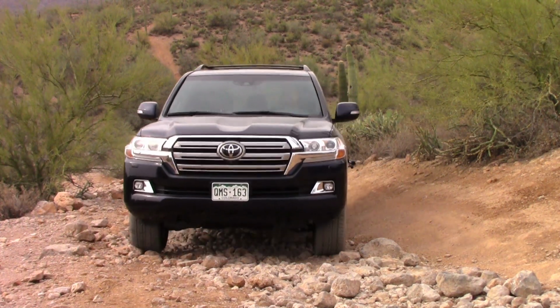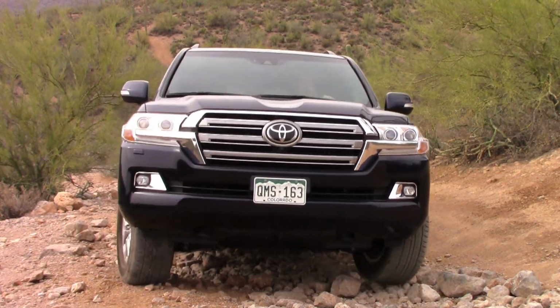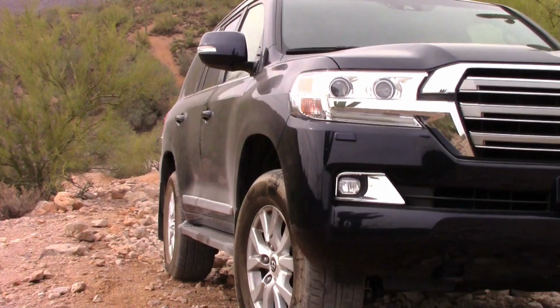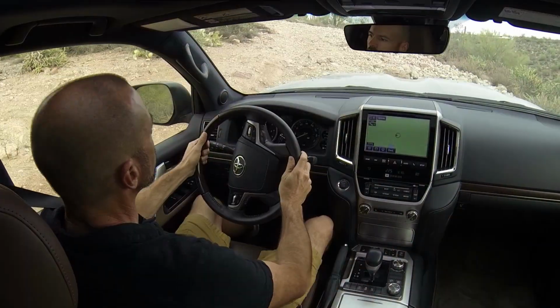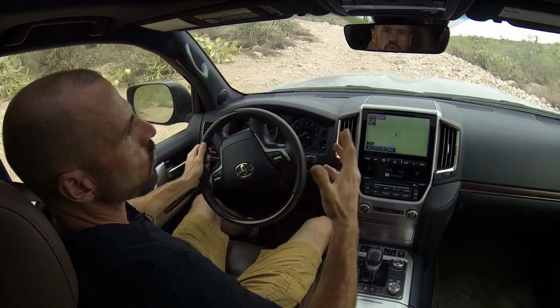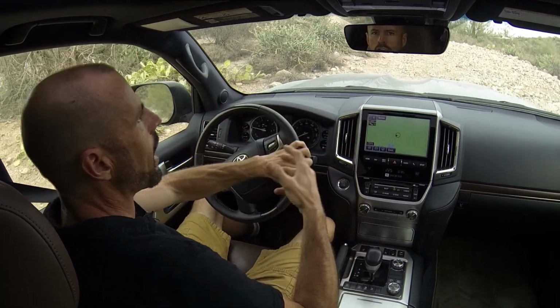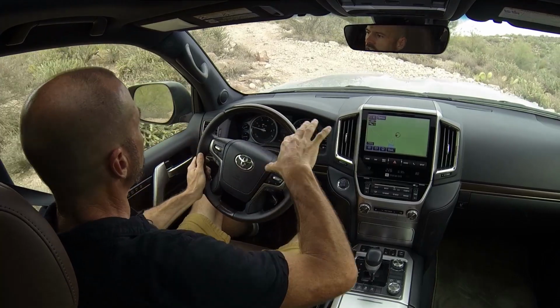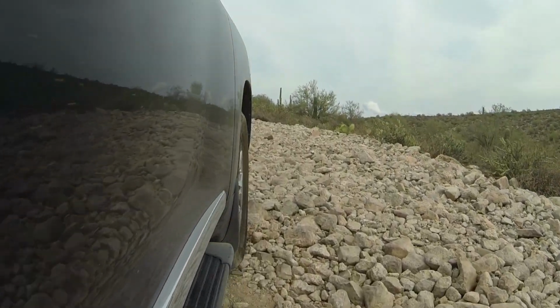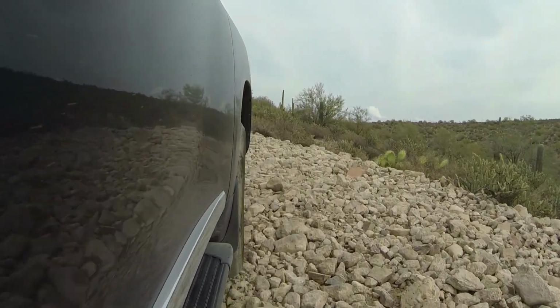That said, I do have the multi-terrain select system set to rock, which is perfect because that's exactly what we're driving on. And that basically optimizes the traction control system for exactly that, rocks, because it knows rocks like to roll out from under your tires. And so every once in a while here, going over some of these rocks that like to roll around underneath here, I can feel the system sort of kicking in and pushing traction around just a little bit.